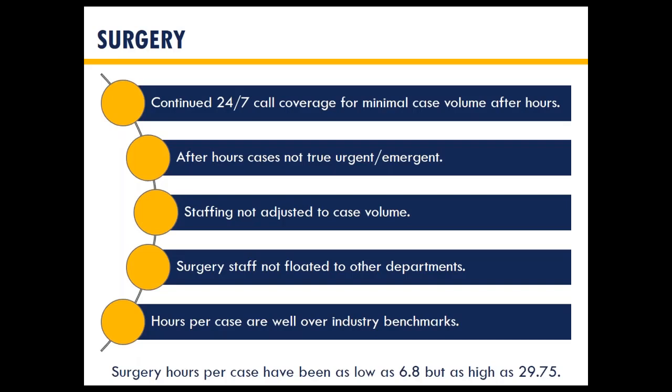So benchmarks vary based upon the types of cases that you're doing. Endoscopies, for example, we typically would use a benchmark around 4.5 hours per case. Surgical cases typically would be closer to 8, and cataracts should be running as low as 2 hours per case.